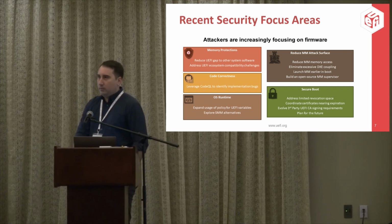Secure Boot's an important UEFI security technology. It's one that Microsoft plays a pretty strong role in helping manage. We're coming up to some headwinds in Secure Boot here soon with limited revocation space. So the DBX variable is up to 89% full with revocations, if you apply all of the architectures that have those hashes in it. Prior to Windows RS5, we kept all the architectures there, and then we split them out after that. Things like the UEFI third-party signing certificates have 15-year lifetimes, so 2011 certificates are expiring in 2026.